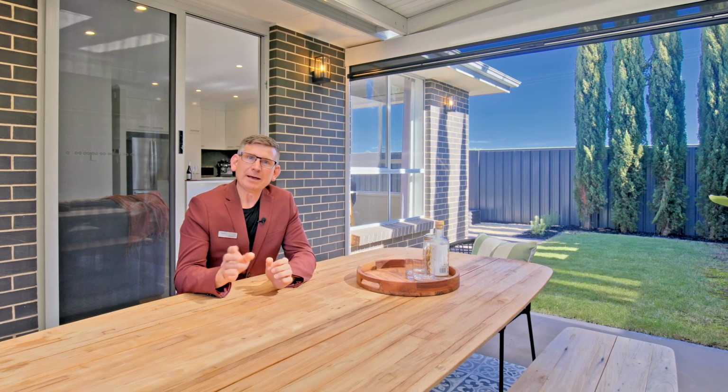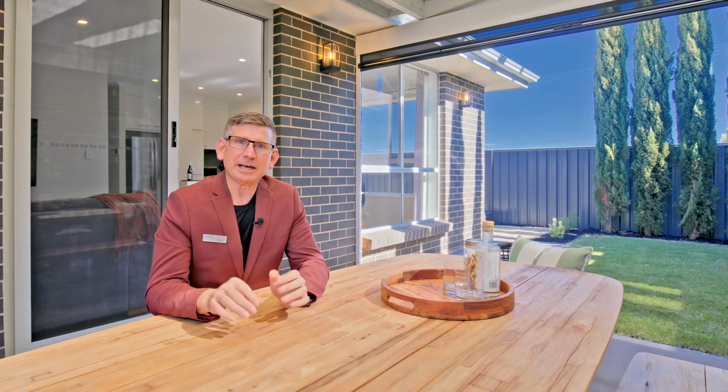So there you have it. What an absolutely stunning home. Everything has been set up perfectly, from this outdoor entertaining area to the landscaping. The space around the home is just exceptional. And of course, when you're out the front, you get that beautiful glimpse of the gorgeous Christies Beach.